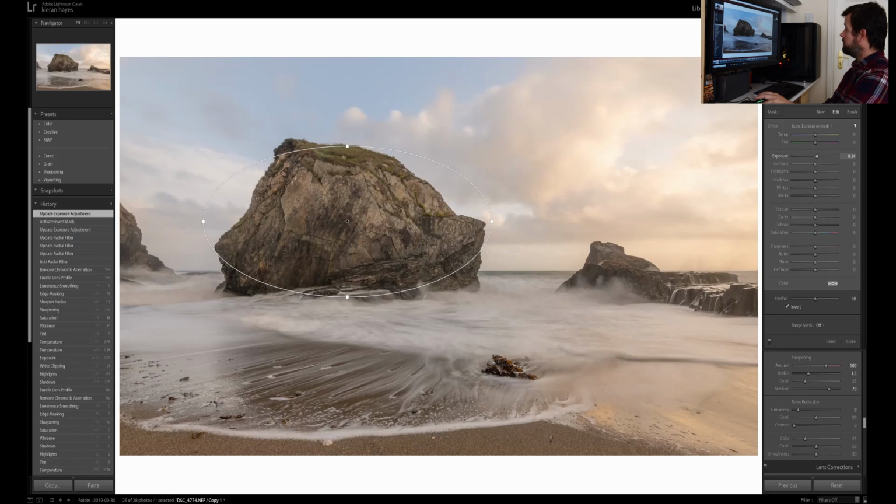So what I'll go and do is, we're at the standard setting here now, so no radial filter has been applied. I start increasing my exposure and I bring it up to about there maybe, let's say. So that is a plus 0.7 there now on the exposure dial. Now the one thing I would like to do here is, you will notice this area here, there's a nice little bit of water movement going on there. So what I want to do is I want to highlight that.